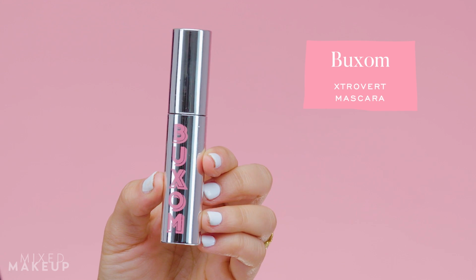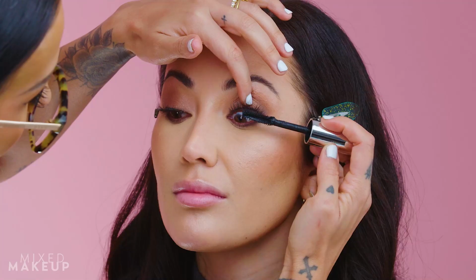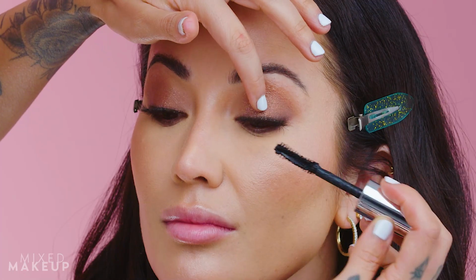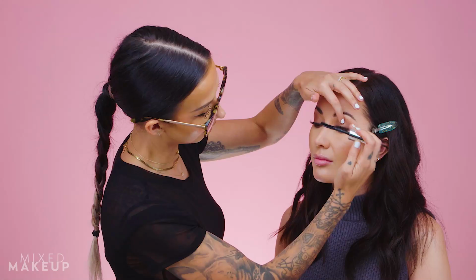Now we're gonna do mascara. We're using the Buxom, this is the Extrovert mascara in Extreme Black. I wiped off a ton of this off the brush so it's not gonna be clumpy once we apply it. I'm not trying to get this on the tip of her lashes, I'm just trying to get the root to give it more volume and more density. Ultimately too, that's gonna blend your natural lashes with the fake ones.